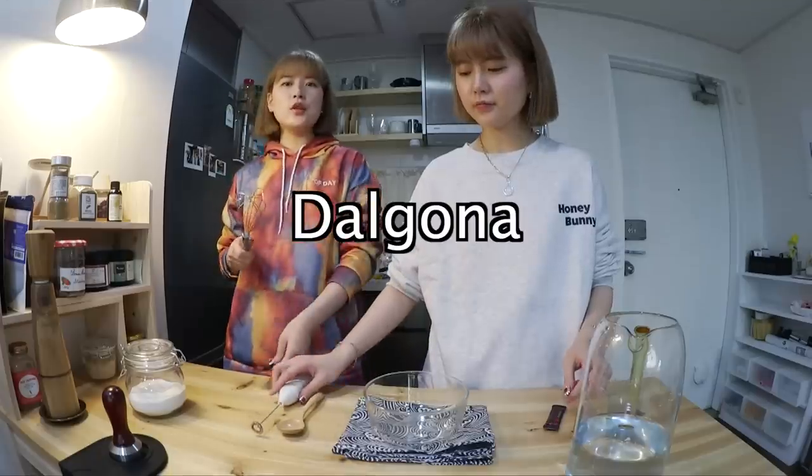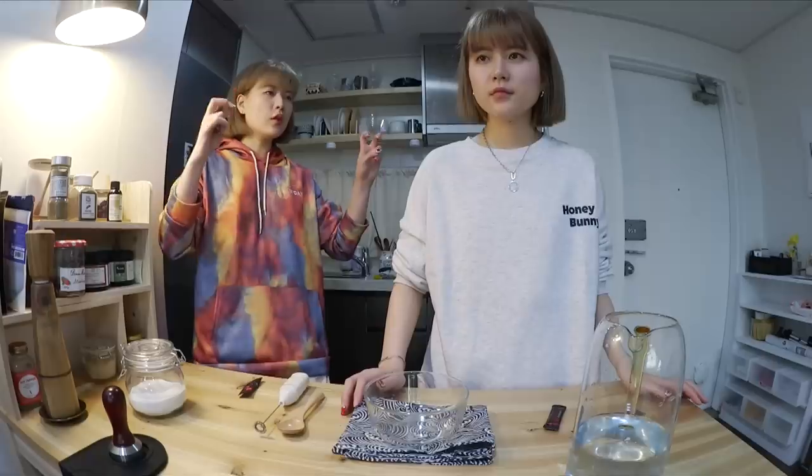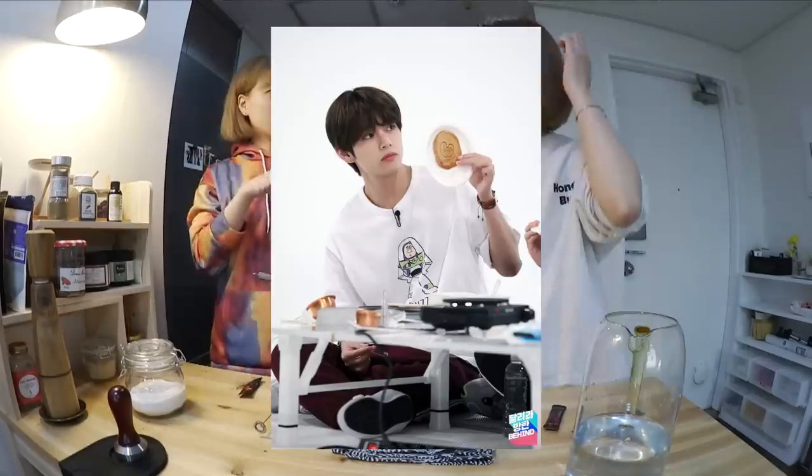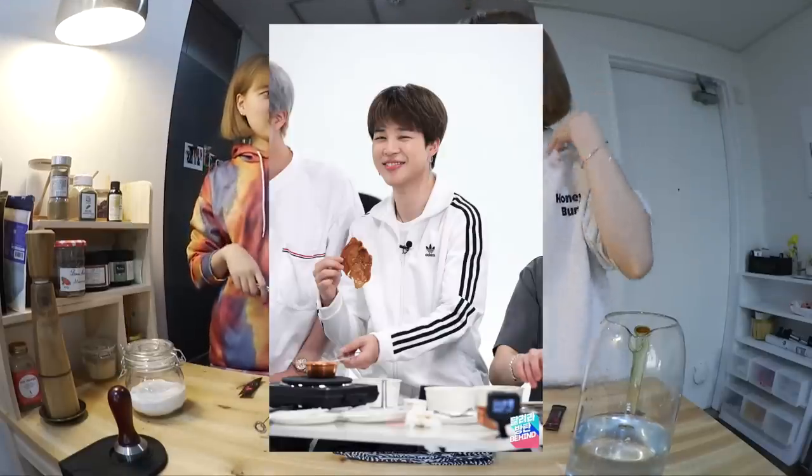And dalgona, if you guys don't know about Korean dalgona, it's like a really old traditional sugar candy. I think Bangtan-sonyeondan, they once all together made a little dalgona together. Yeah. Dalgona is, by the way, Mama Kiku's favorite childhood snack. She only ate that. That's why she's short.